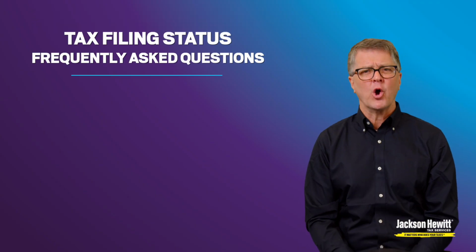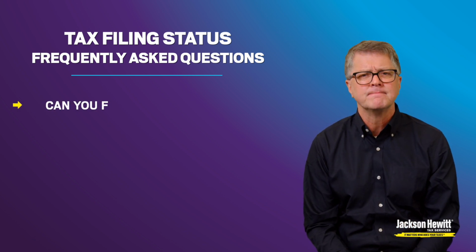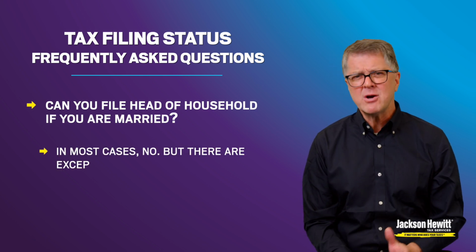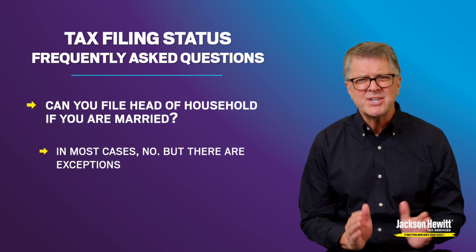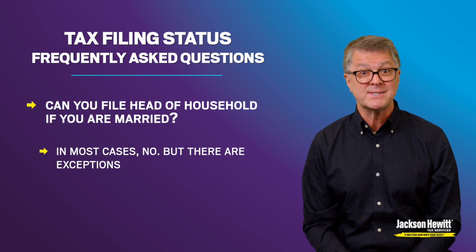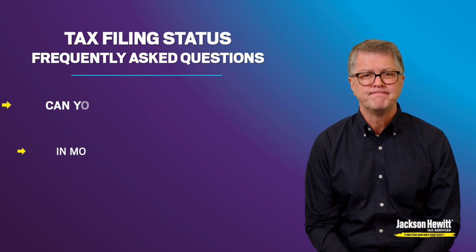And before I let you go, I want to rapid fire some of the most frequently asked questions about IRS tax filing statuses. Can you file head of household if you're married? In most cases, no. However, as with all things tax, as usual, there's an exception. You just have to meet several requirements, like paying more than half of the household expenses and not having lived together for at least 6 months. But generally, it's not a permitted option.